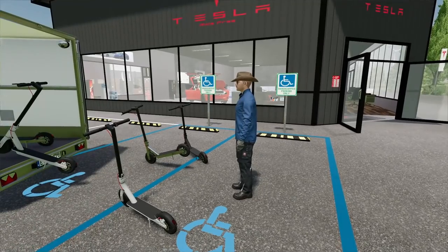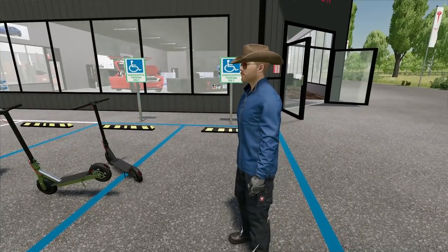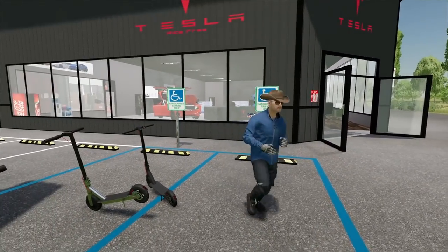Morning, Macko. How's it going? Morning, Ian. Hey, getting all the new scooters unloaded? Yes, sir. If we just put them in the showroom, we'll be good.